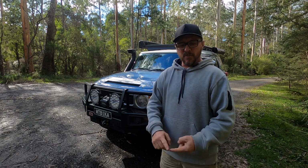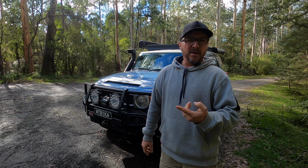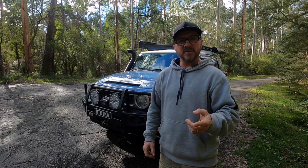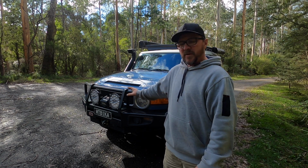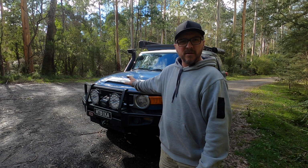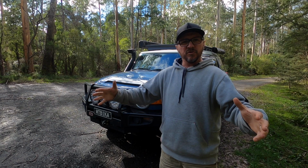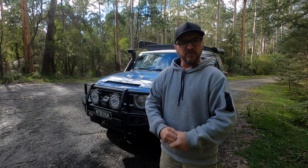So I would look at buying new mounting hardware. You've saved on the price of the bull bar anyway, but that's something I would look at. But yeah, ideally my tip would be look at it fitted onto a vehicle, just so you know it's going to fit true when it gets mounted to your vehicle.